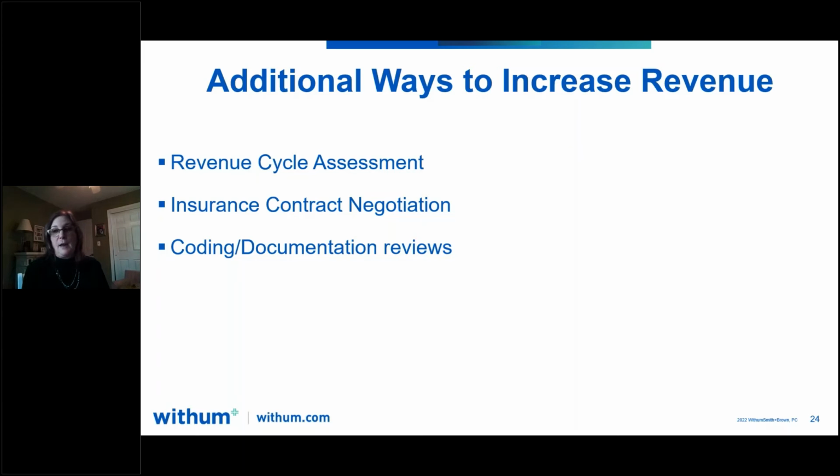And the range in enhancing your reimbursement could be significant. It's based off a bunch of different ways you can negotiate the contract, whether it's just an overall percentage of Medicare. So if you're currently getting 80% of Medicare, you may be able to get 120, 125% of Medicare on all of your codes.